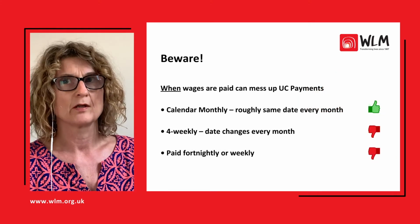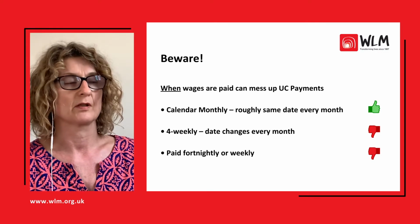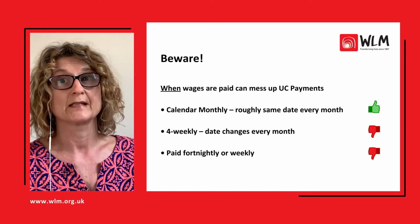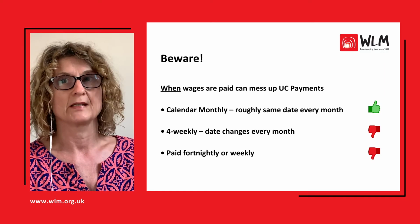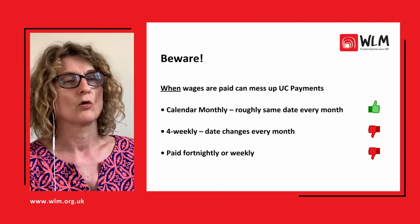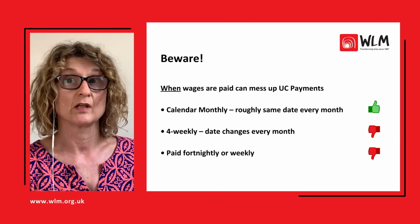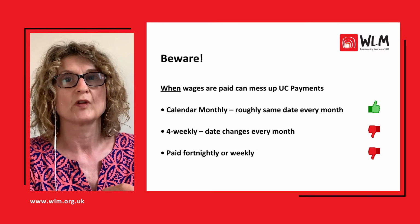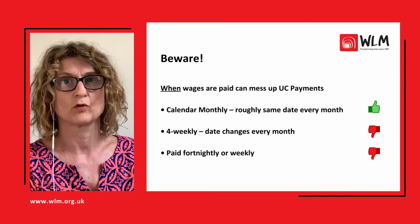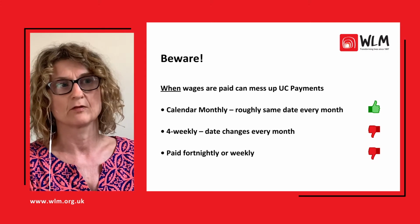Now, one thing to be aware of is that universal credit works very smoothly if you're paid calendar monthly. If you're paid on the same day every month, it all works fine. It gets complicated and actually unfair if you are paid four-weekly, so you get paid every 4 weeks so the date moves around, or if you're paid fortnightly or weekly, because the way our calendar works, it means there will be some times of the year when you get extra payments in a calendar month. So universal credit thinks, oh, you're earning loads of money, and it will cut what it gives you, or maybe even stop it altogether. And that is a real flaw in the system that is unfair.